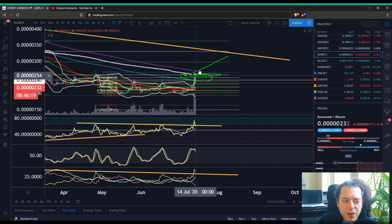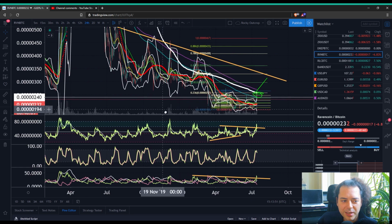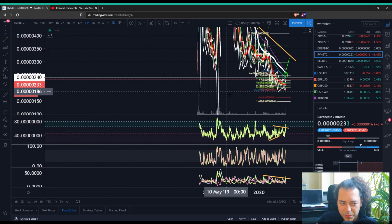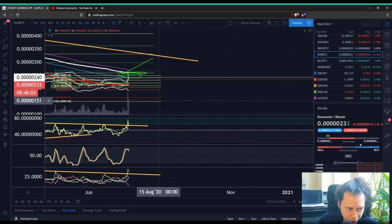So if we could see prices move towards the top side and sustain themselves above the 20 simple, then we might actually see this start to move towards the top side and maybe even get a golden cross in there, at which point we could be off to the races. But this is all-time lows that got put in here. Bear in mind, all-time lows.